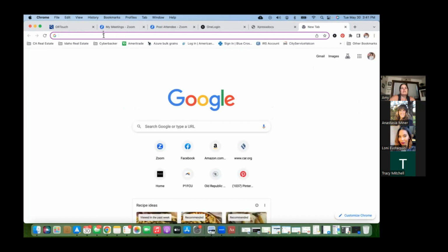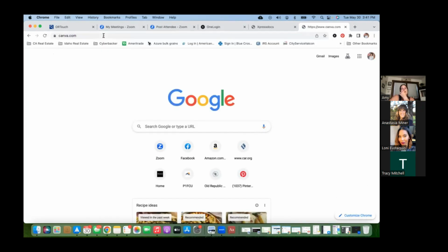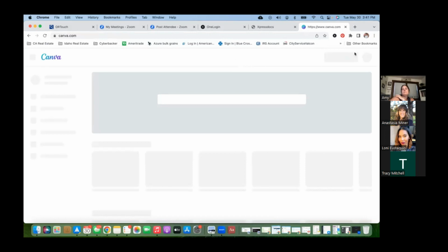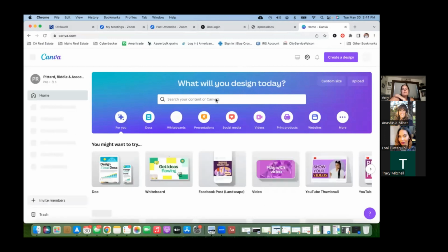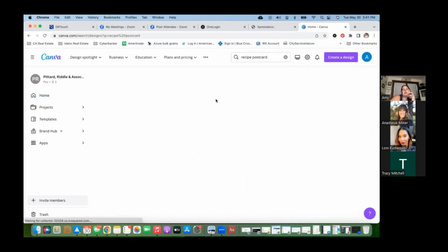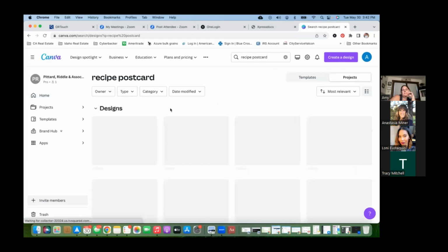Maybe if it doesn't yell at me. Canva, hopefully I'll have better success here than I did on my phone. Canva's got cool designs too. So they've got probably some plug and play type stuff in here that you could implement. And then let's look at what their costs are. All right, so let's say that I want a recipe postcard. Let's see what we got. No results. Oh, there.